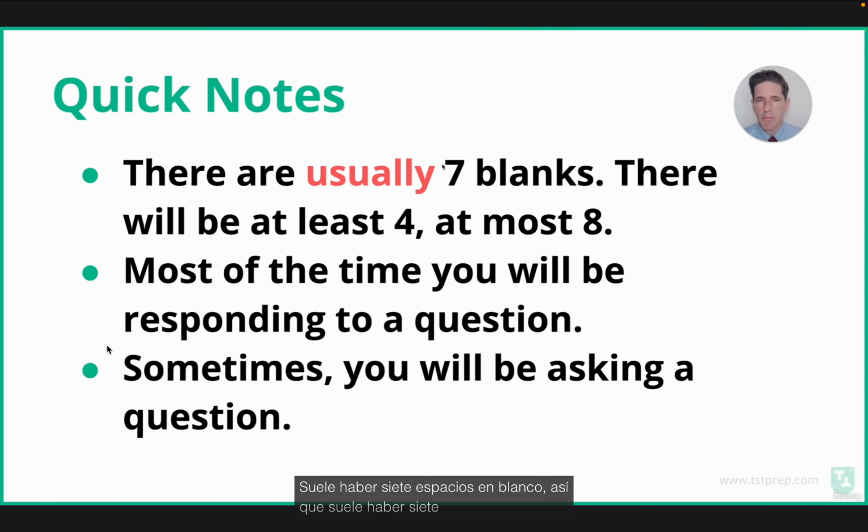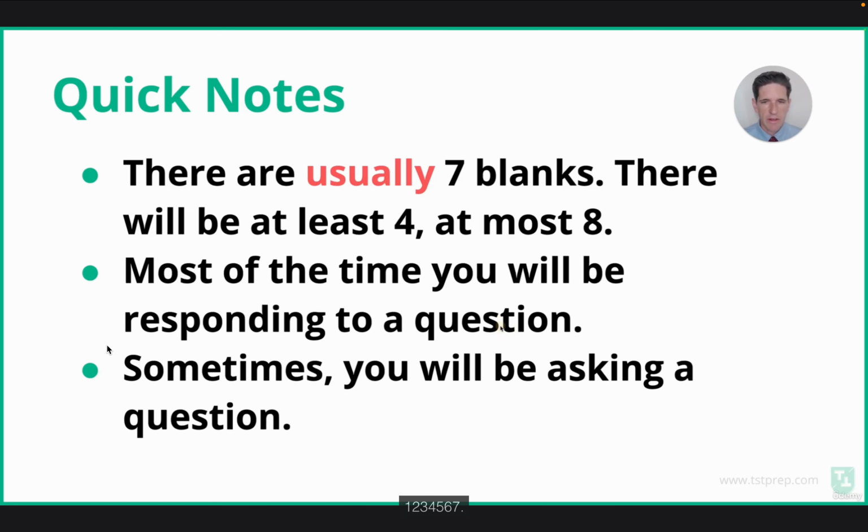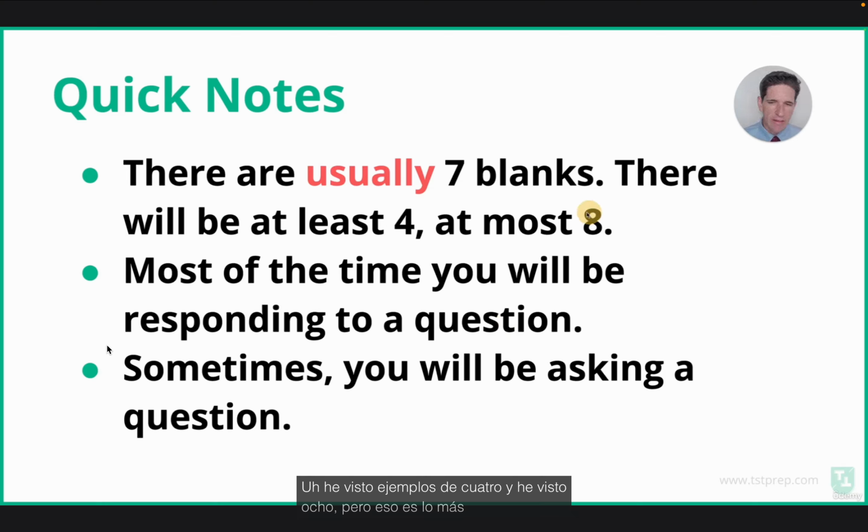There are usually 7 blanks. So there's usually 7 blanks here. To go back here, there's usually 7 here. 1, 2, 3, 4, 5, 6, 7. I have seen examples with 4, and I have seen 8, but that's the lowest. It's usually 6 or 7 blanks.